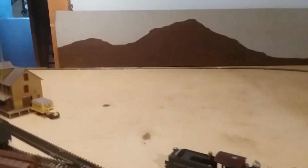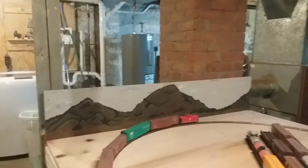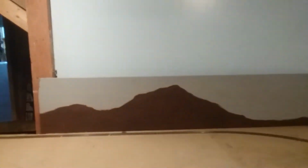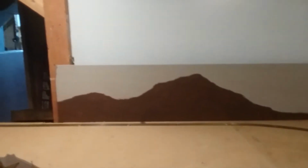I figured I'd also take the time to show the start of the second backdrop. It's going to be similar to that one right there, but not the same. These are all hand painted by me. And then I also added this light up here so that it's easier to see what I'm doing in the rail yard and gives me some more light.